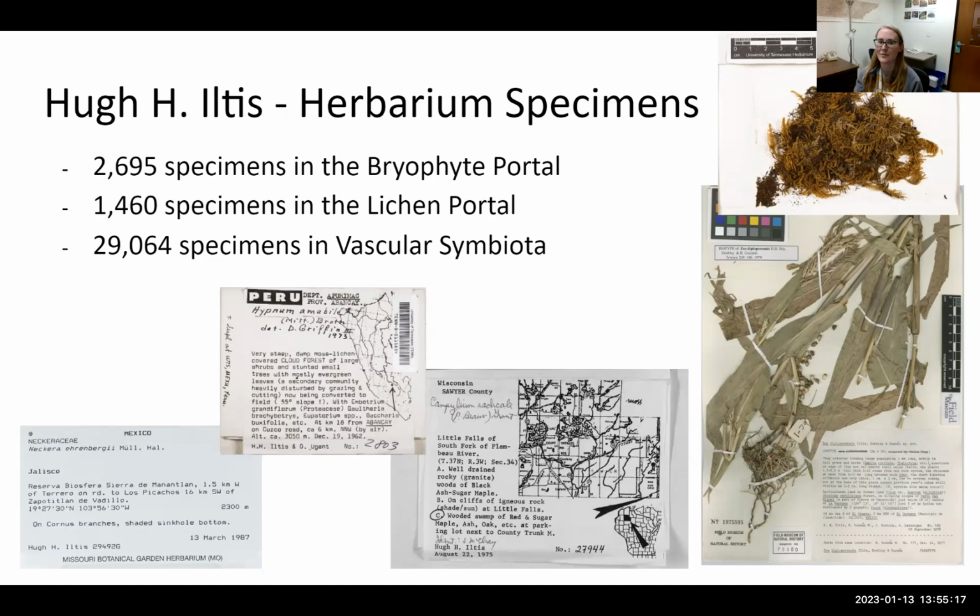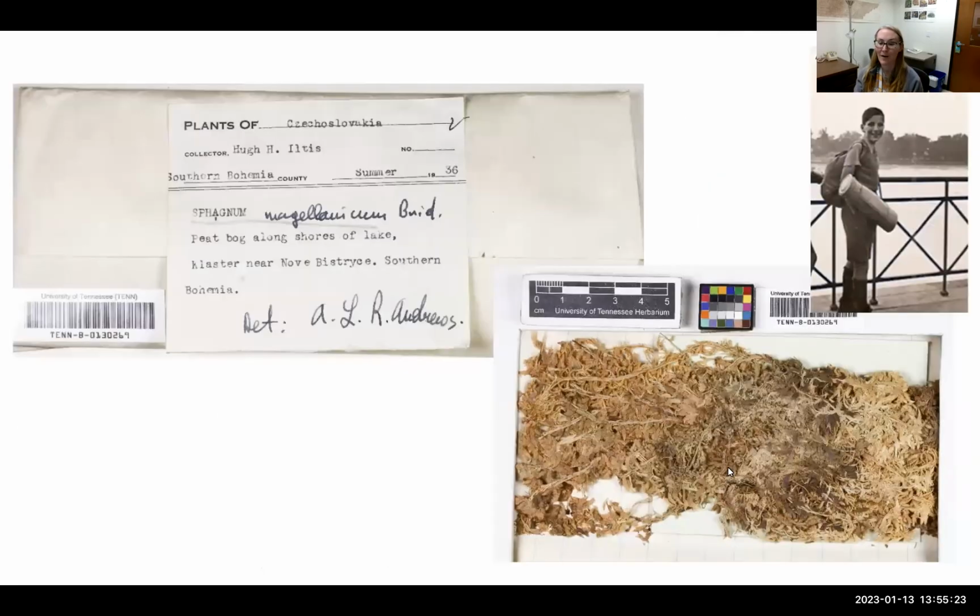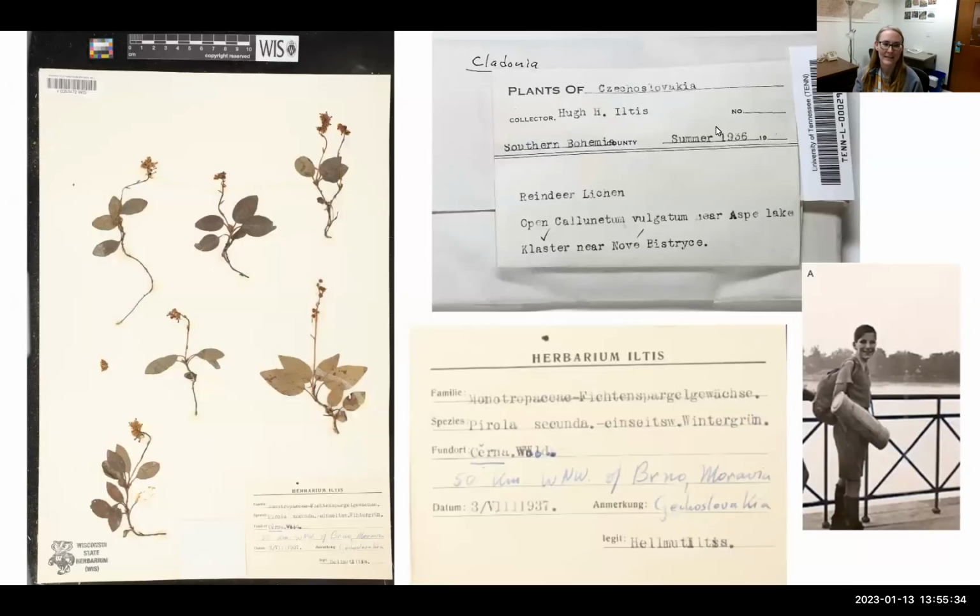I really like that you can use the specimens to follow the story of his life. I'll just show you a few things. For instance, this moss in our collection was collected by him in 1936, when he was 11 years old. That's before they had to flee Czechoslovakia. This lichen and this vascular specimen were also collected by him at early ages, in 1936 and 1937. Here you can see his name is recorded as his middle name, which I assume might have been to differentiate him from his father.